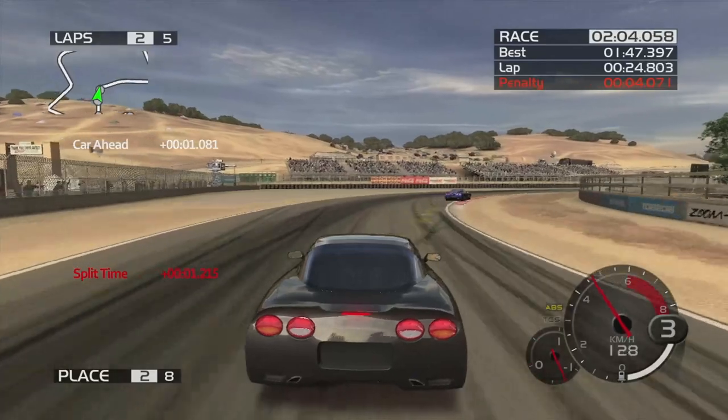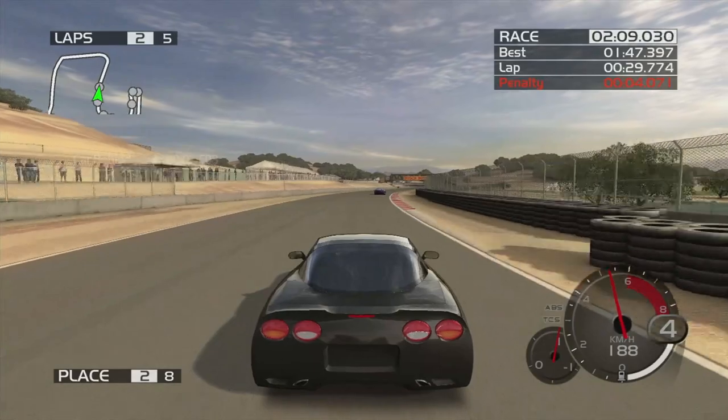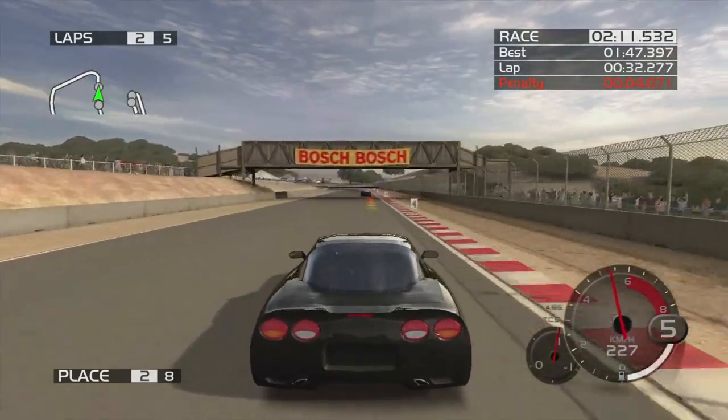That car in front is the same as what we're driving, but we've got more power and race tires on, and we're struggling.